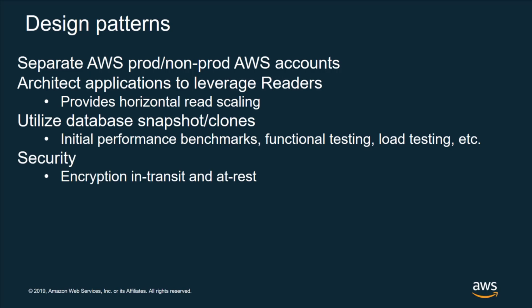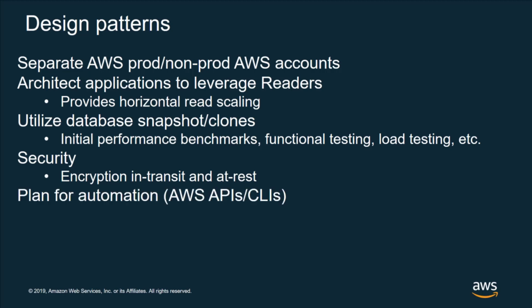Another early decision that we made was to ensure that we had encryption in transit and at rest. And this wasn't the case in Oracle, but is the right thing to do. And to leverage APIs and CLIs that AWS provided and plan for this automation. We'll talk a lot more about automation later on.